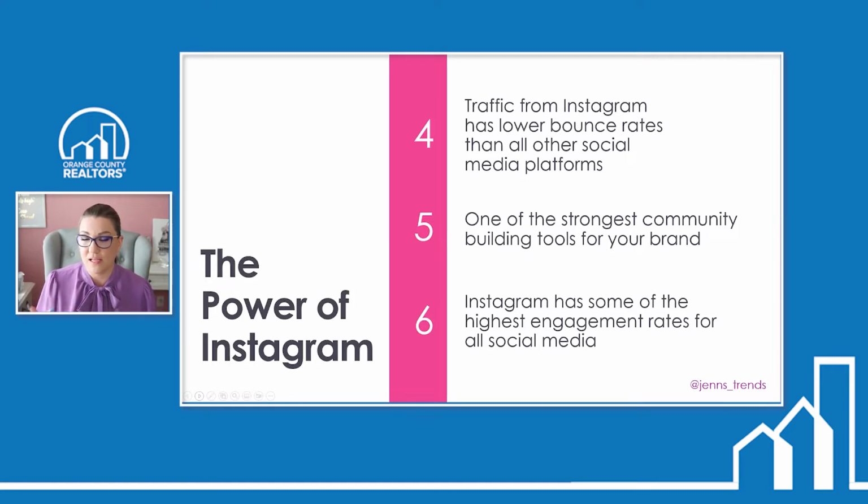And that's one of the things that, again, all platforms have some form of community building aspect to them, and Facebook groups and even TikTok, you can build a community. But Instagram has always been very unique in that way. And it's one of the strongest community building tools out there, in my opinion. And it gives you such a great way to connect with your audience and build that relationship of trust that when they are ready to buy, you're the person that they're thinking of.